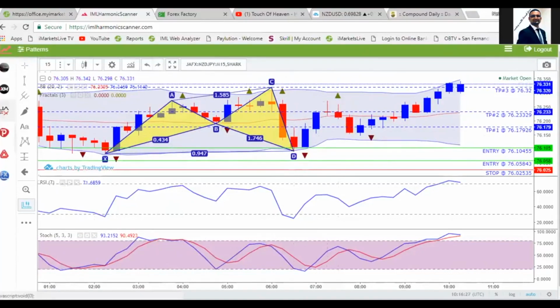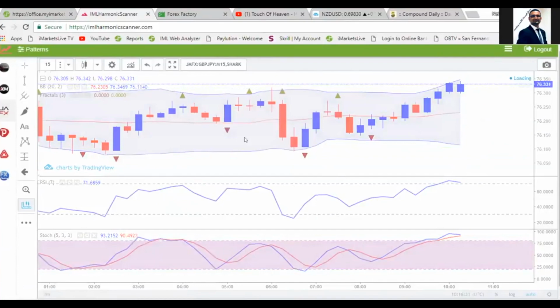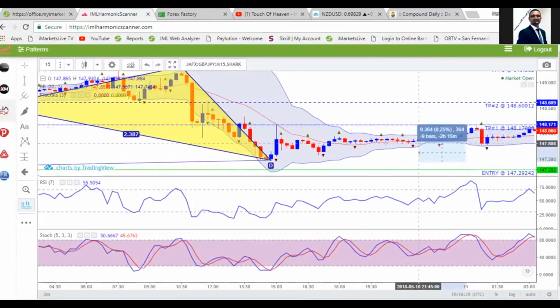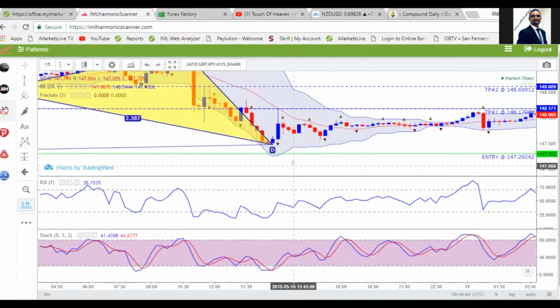So let's go into another pair. Here we have GBPJPY. Let's see what we have here. This market actually had some consolidation. Well, this is a perfect example here as well.